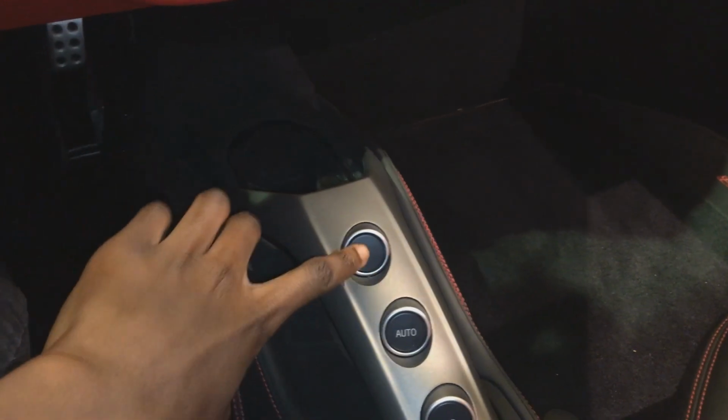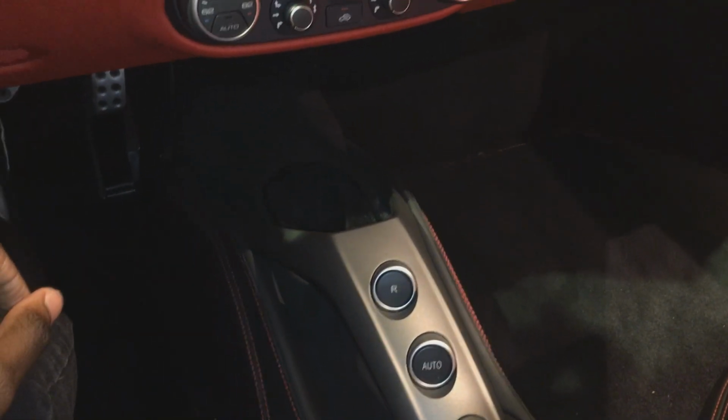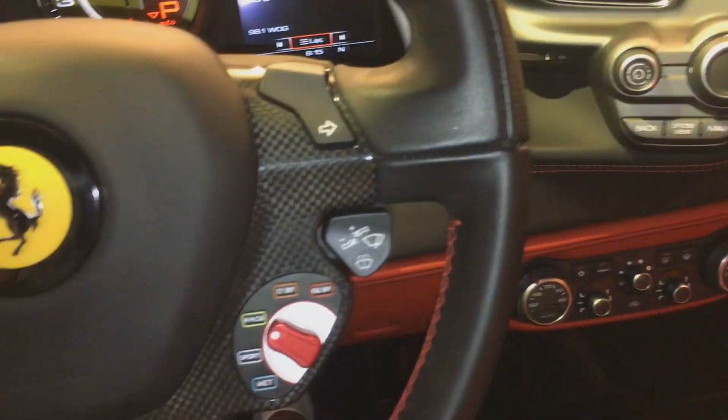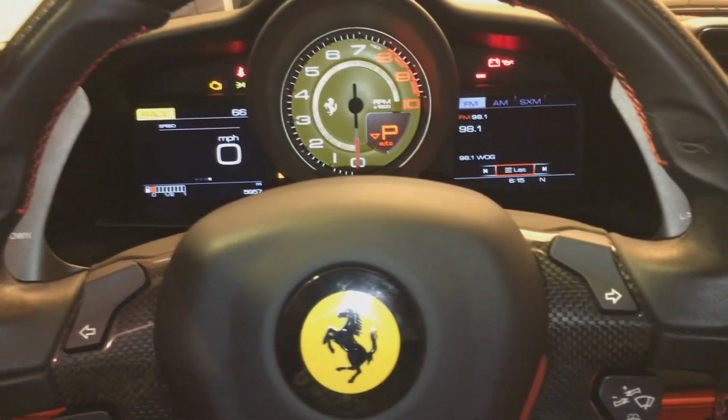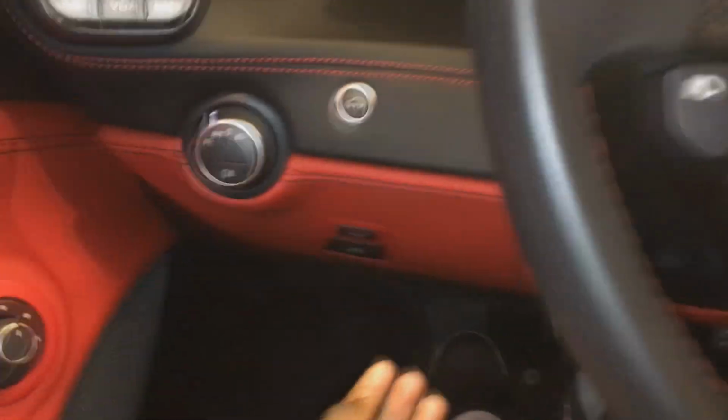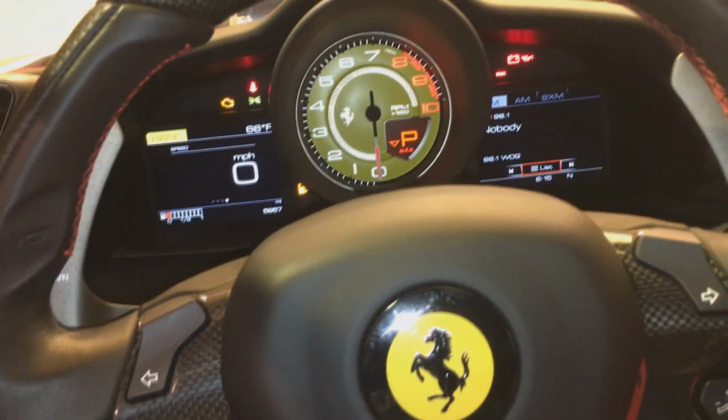To put the car in reverse, you would hit the reverse button right here, and it will display a backup camera in the gauge cluster. To put the car back into neutral, you would click both paddles towards you and enable the parking brake to essentially put the car in park.